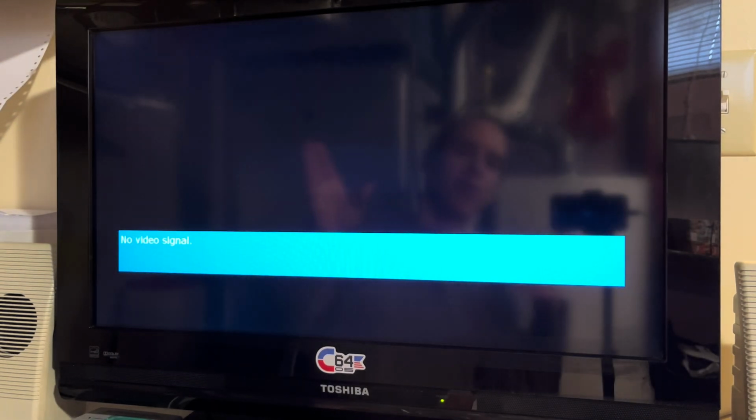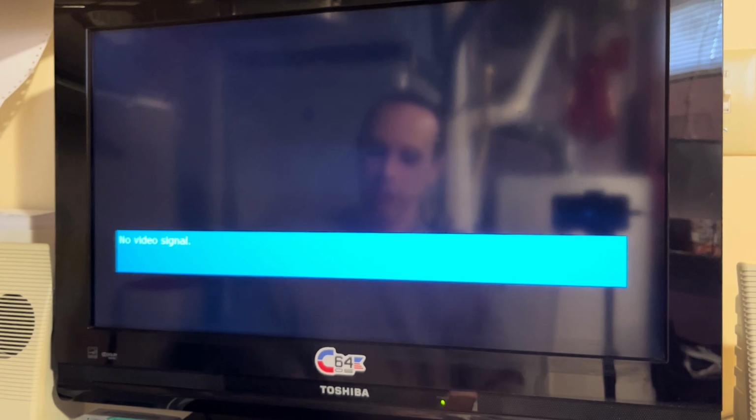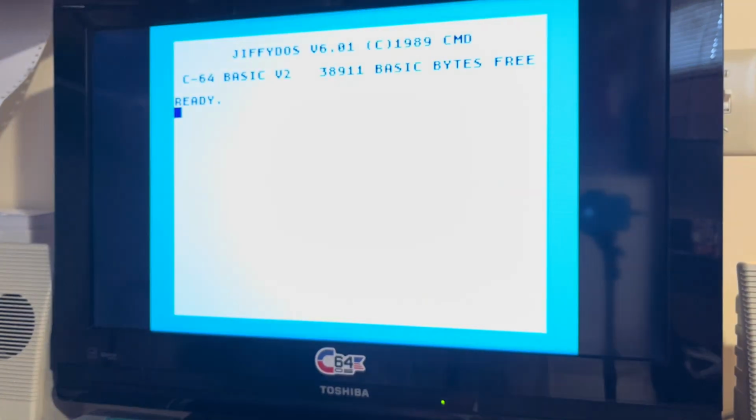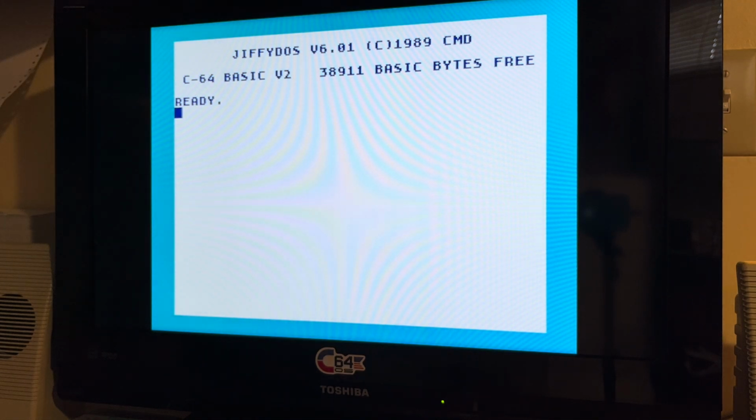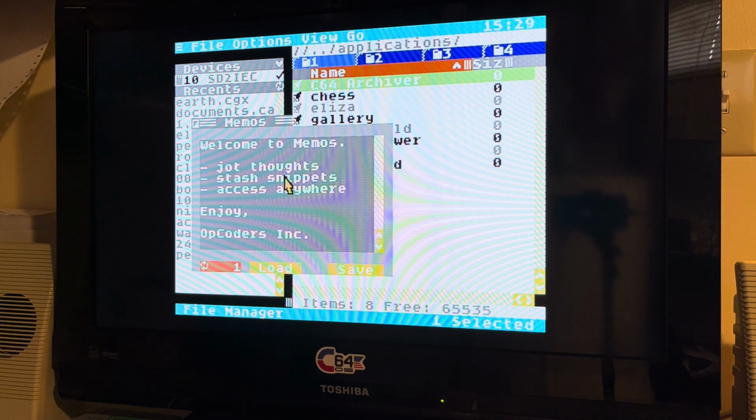Okay, this is incredible. Watch this. Here's my Ultimate 64. It's currently powered off. So I'll just power it on. Okay, so here we are at the ready prompt. Hold shift, hit run. And boom, we're in C64 OS that fast.